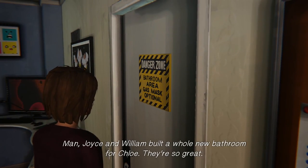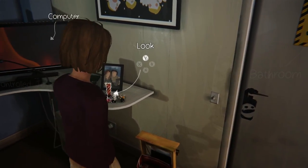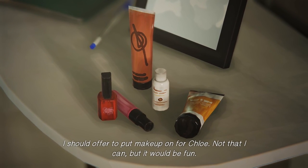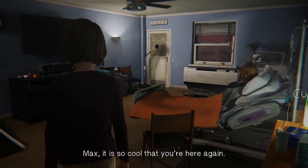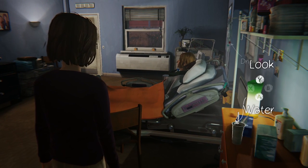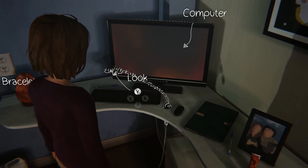Man, Joyce and William built a whole new bathroom for Chloe. They're so great. Yeah, that's what you should do, right? I should offer to put makeup on for Chloe. Not that I can, but it would be fun. Max, it was so cool that you're here again. I'm glad you think so. Yeah, girl. Can we get on, like, a better comfort level? Y'all are, like, acting like weird strangers, yo.